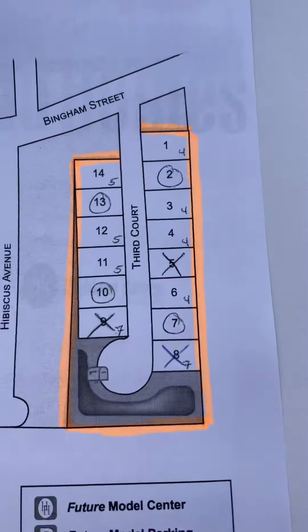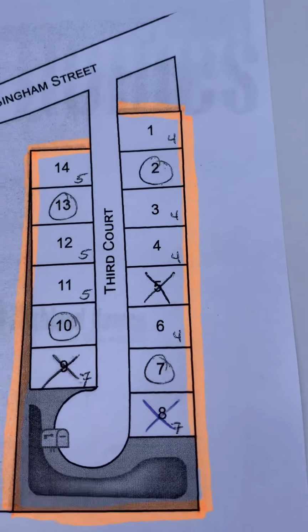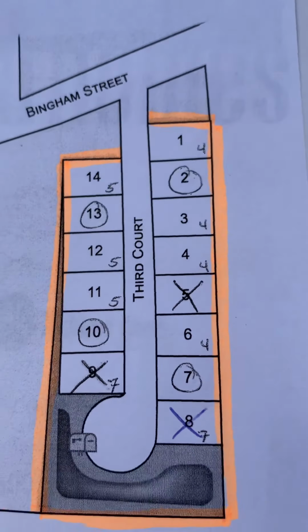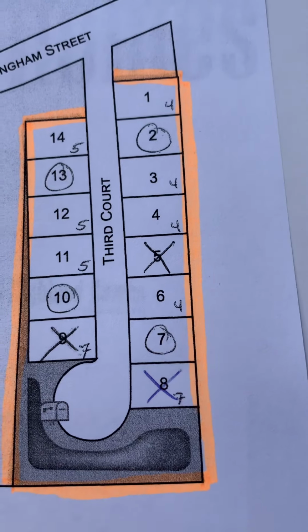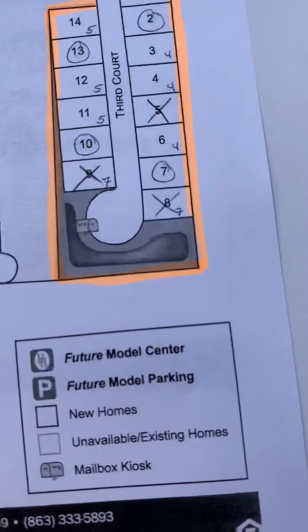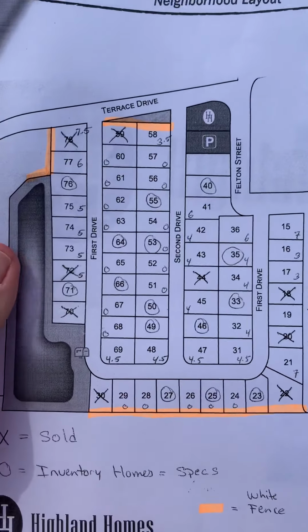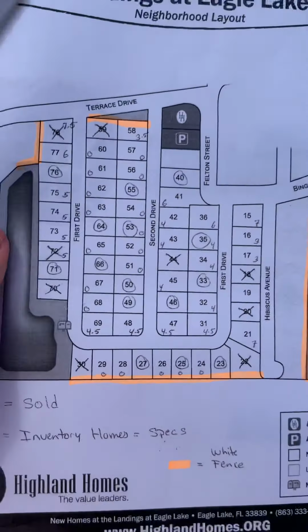And there's the ones with X's are sold. The ones with circles on them are inventory homes, so they're already starting to build it, and none of them are the Wayfair model. So lot 14, 12, 11, 1, 3, 4, and 6, you could build a Wayfair on. And you see there's a little retention right there. And then this section right here, I'm standing right there where the parking in the Highland homes is.